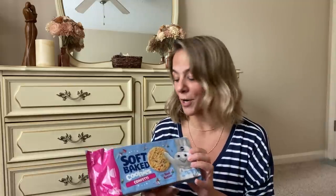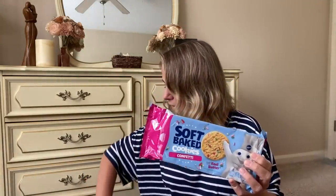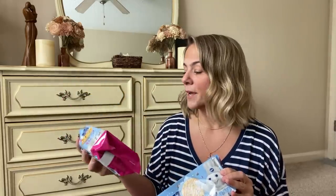We're going to jump in and I'm so excited. Okay, where do we start, y'all? First, let's start with this. Soft baked cookies. They're confetti made with real butter. I grabbed two of these, and I love coming across name brand items, full size products. Amazing deal for $1.25. Kaya's gonna tear these up.